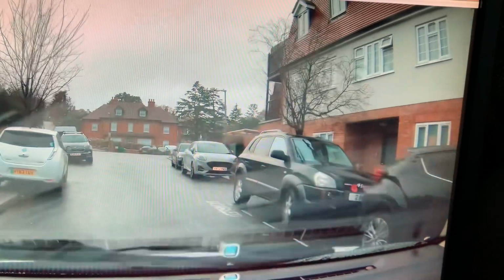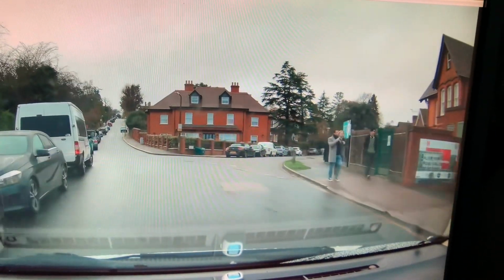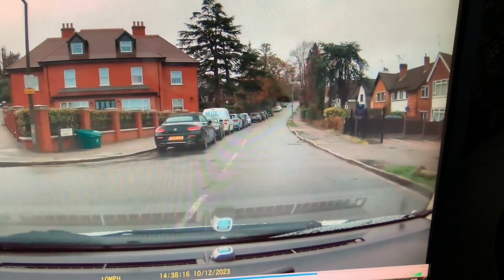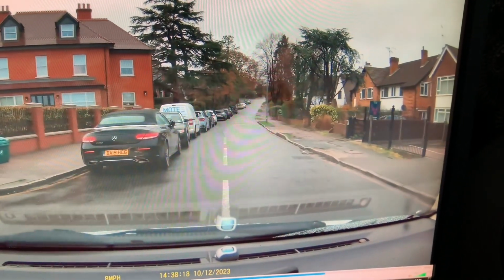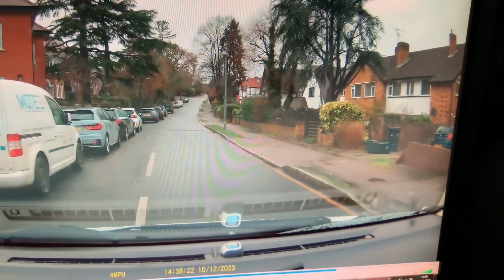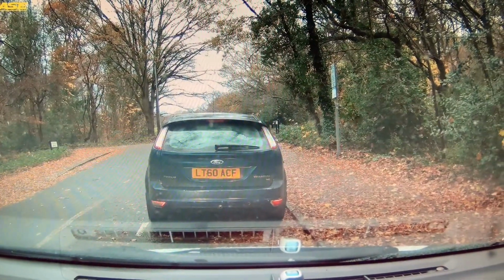Okay, now your next fault was turning right here. You've turned right into the wrong side of the road. Okay, can you see you've gone directly into the wrong side of the road? This is not a good habit. Even though there's nothing coming out of that road, avoid going into the other side of the road over the giveaway markings.